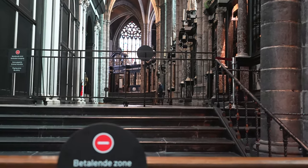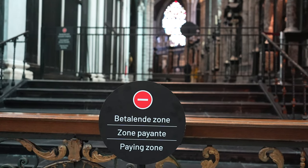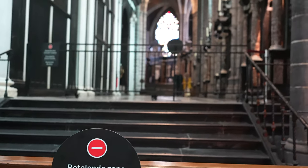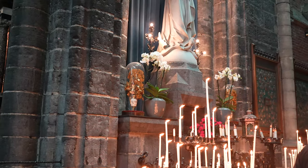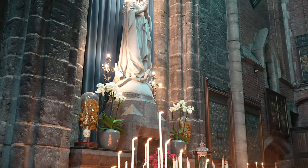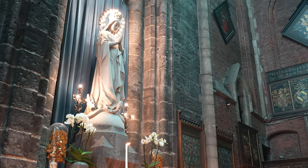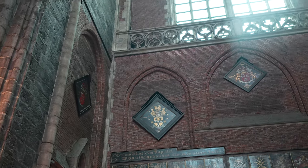During World War II, the cathedral's stained glass windows were removed and hidden to protect them from damage or destruction. The cathedral's bell tower stands 89 meters tall and is the tallest in the city of Ghent. The cathedral has a number of interesting gargoyles and grotesques adorning its exterior, including one that depicts a dragon eating a man.